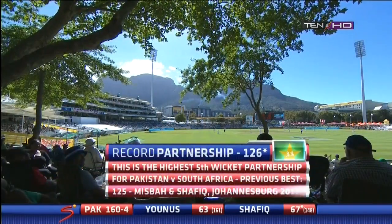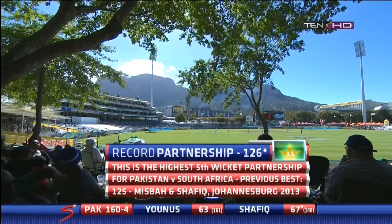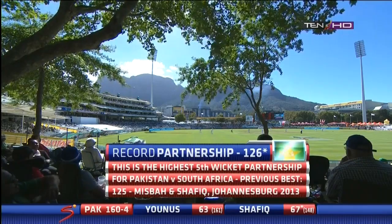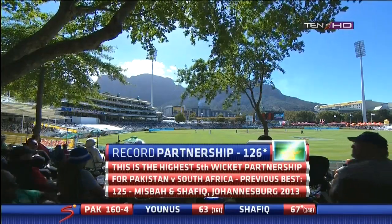A nice day here at Newlands. A little bit of wind. It was Misbah Haq and Asad Shafiq in Johannesburg. Now Younus Khan and Asad Shafiq.